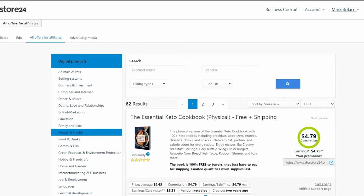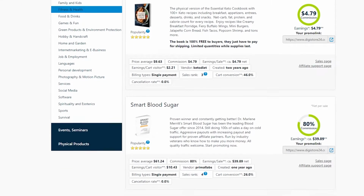So let's take a look at the health section. Now the health section is by far the easiest to promote and the easiest to get sales on. So why, you ask? Well, because essentially in the health product, you can find the products that are about health, and people are really desperate to fix their health. So you are not gonna be just waiting for months and months to get your first affiliate sales. You will be getting your first affiliate sale within a day or two if you were to choose a product that was in the health section.